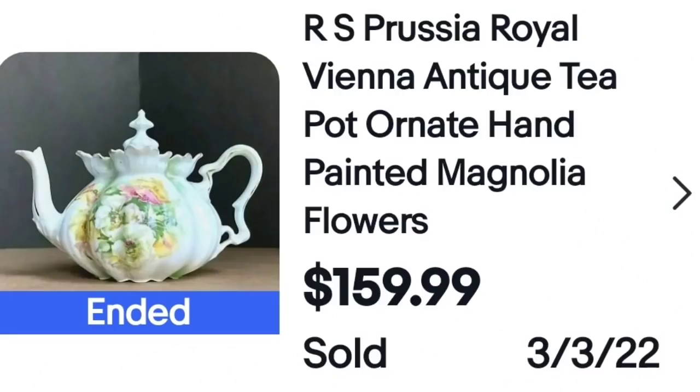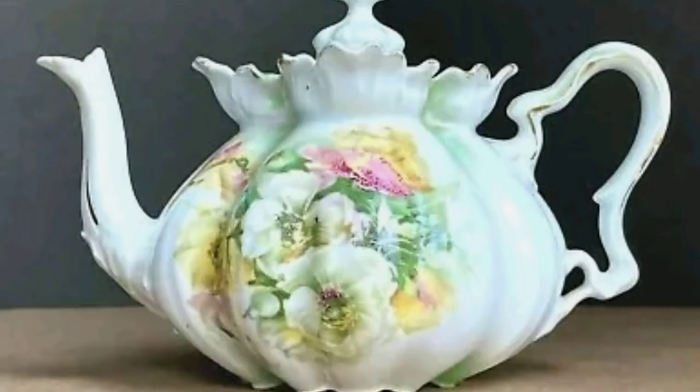Up next is a brand that I have found quite a few pieces from. Most of them are bread and butter, but some of them are worth quite a bit more. So this is an RS Prussia Royal Vienna antique teapot, hand-painted magnolia flowers. I love magnolias. I actually have one in my yard. This one sold for $159.99, and you can see it up close here. Beautiful, beautiful hand-painted design. And you can see on the bottom, it is marked RS Prussia. So if you were to find this out in the wild, you would be able to look it up.